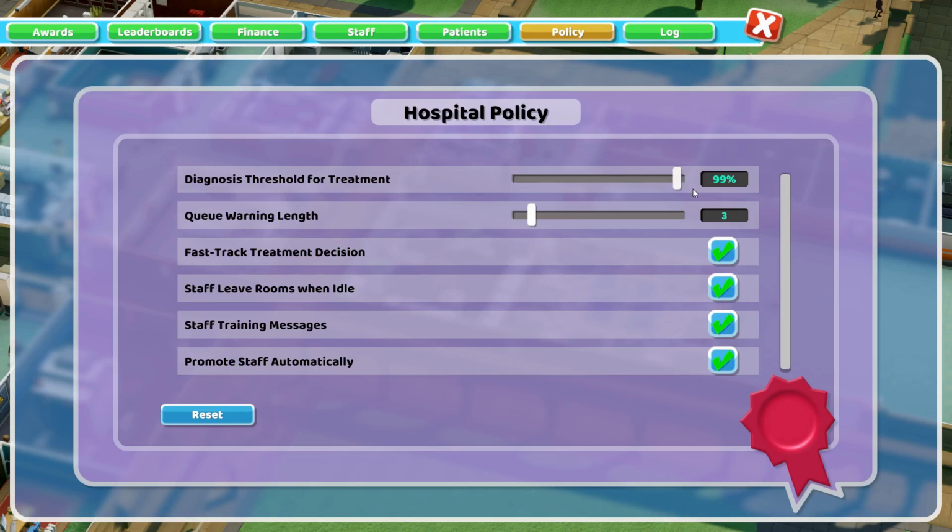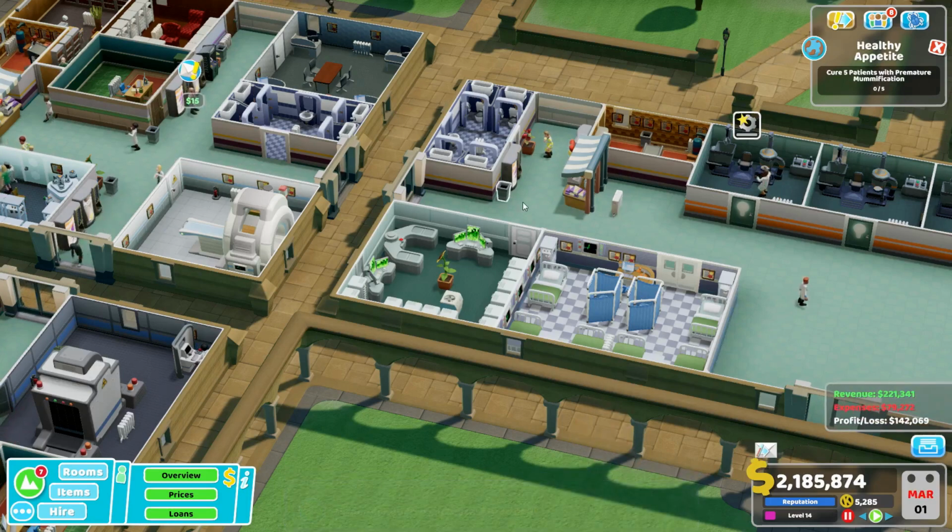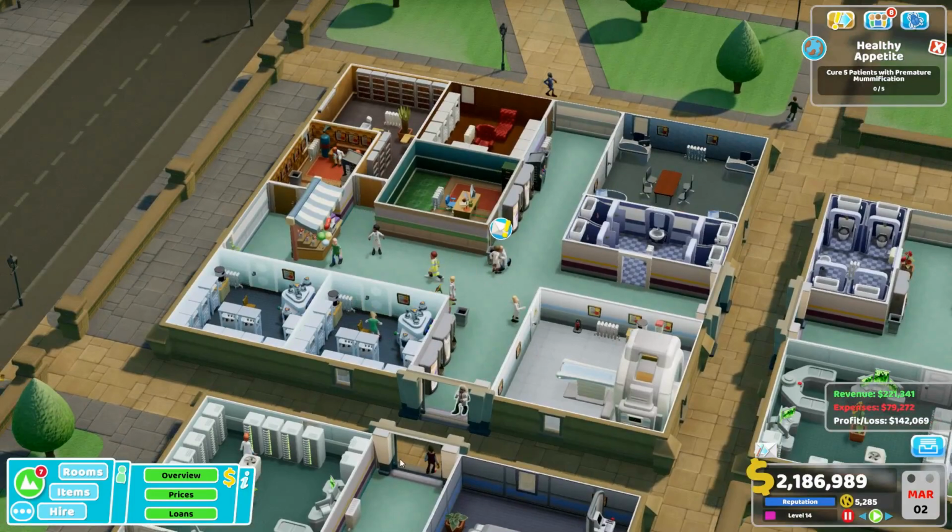Now, why 99%? Why not 100? Well, the way diagnosis certainty works is it acts as a hard cap. If you're only 85% certain of someone's diagnosis, then the highest chance that your treatment will succeed is only 85%. It does not matter if you have a legendarily high-level treatment doctor or nurse working on a fully upgraded machine. It doesn't matter. That is a hard cap, the lack of diagnosis certainty.